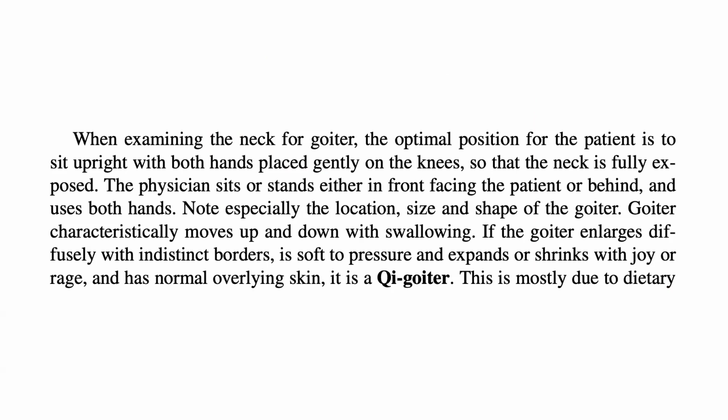When examining the neck for goiter, the optimal position for the patient is to sit upright with both hands placed gently on the knees so that the neck is fully exposed. The physician sits or stands either in front, facing the patient, or behind, and uses both hands. Note especially the location, size, and shape of the goiter. Goiter characteristically moves up and down with swallowing.